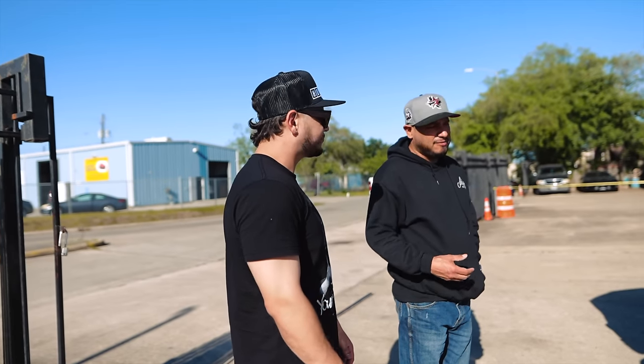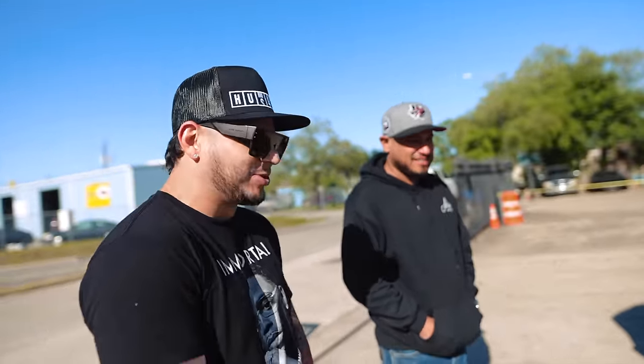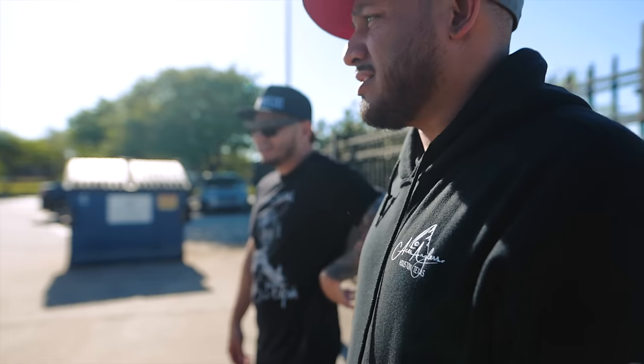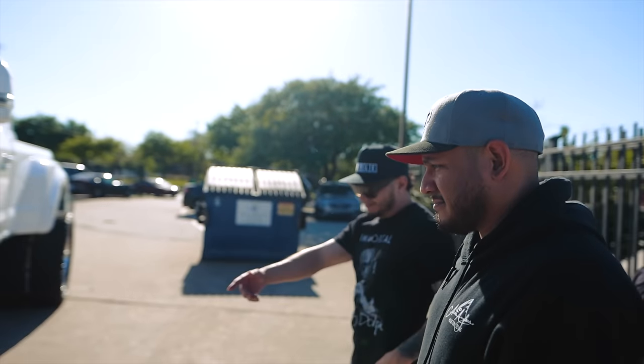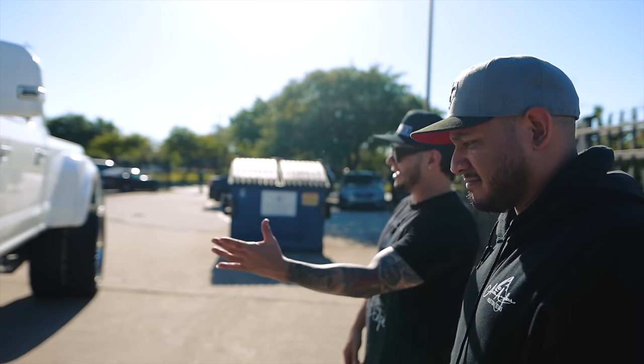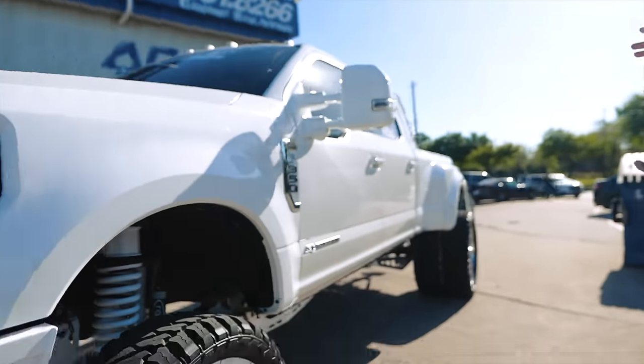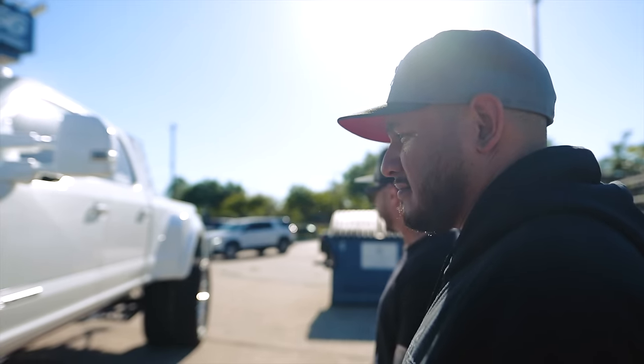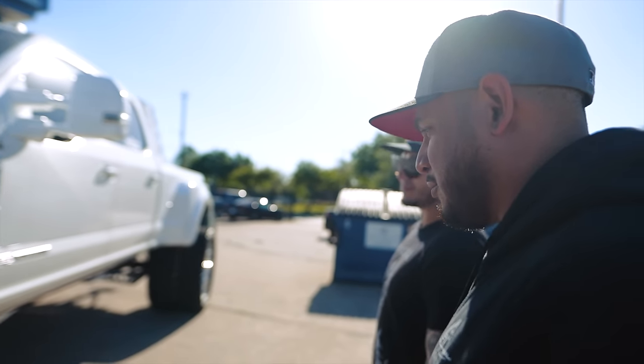Would you say value-wise, this is the most expensive giveaway? If you were to build this, it's 150, 175, maybe 200,000 to build it, because the truck itself is 100 bands. It has low miles, like 13,000 or 12,000 miles, somewhere around there. It's a 2020. The wheels are expensive, the tires are expensive, the rack, the bumper, the grill, it has a sound system in the back. Everything. All original interior still.